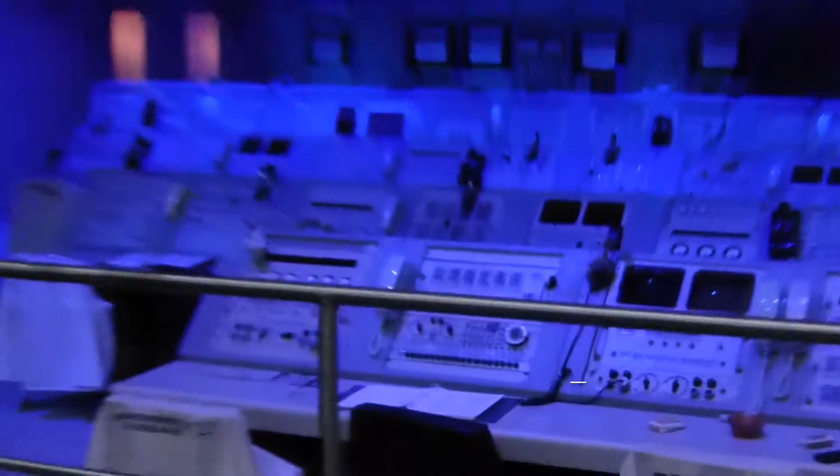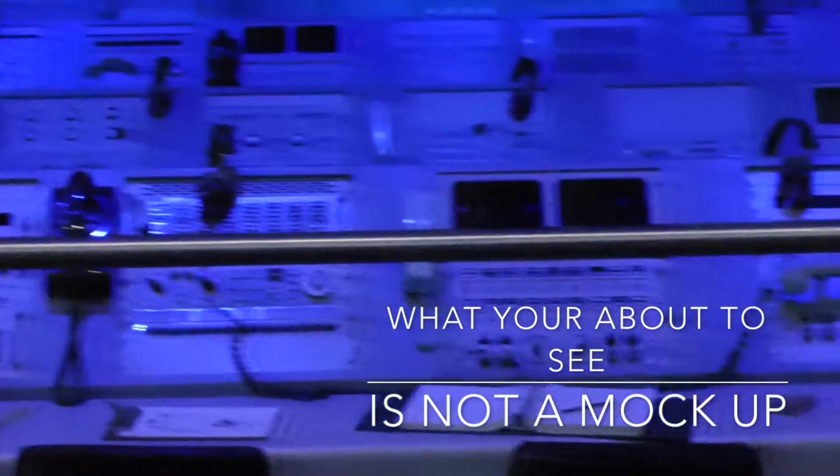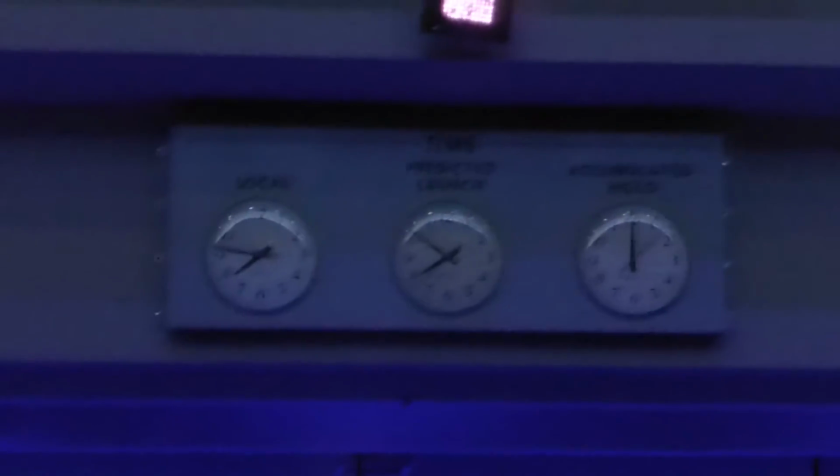For the comfort, safety, and viewing pleasure of all our guests, we ask that you refrain from flash photography for the duration of our presentation. If you must leave during the presentation, please exit through the doors on your right. Thank you.